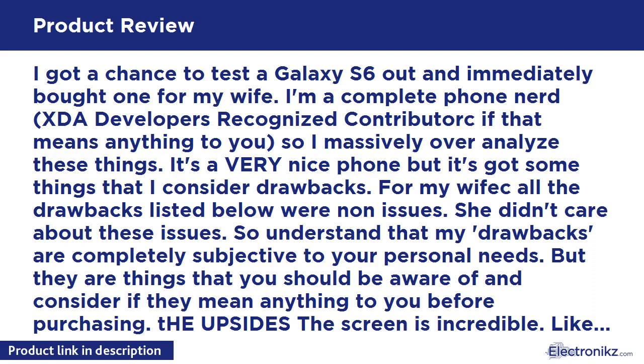I got a chance to test a Galaxy S6 out and immediately bought one for my wife. I'm a complete phone nerd. XDA developers recognize ContributeOrg, if that means anything to you. So I massively overanalyze these things. It's a very nice phone, but it's got some things that I consider drawbacks.